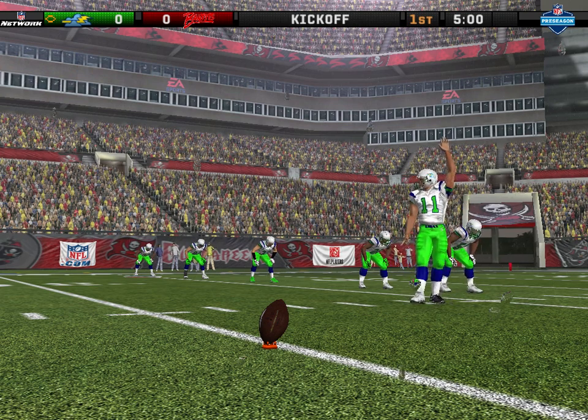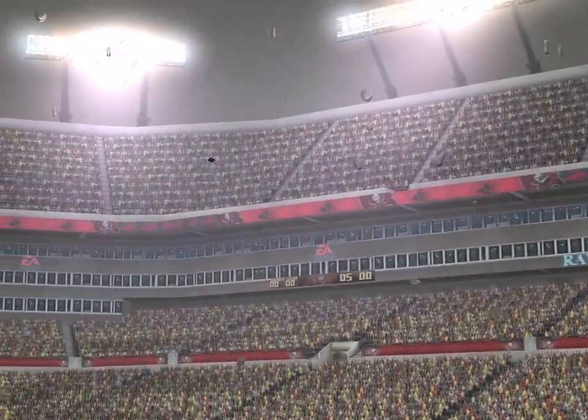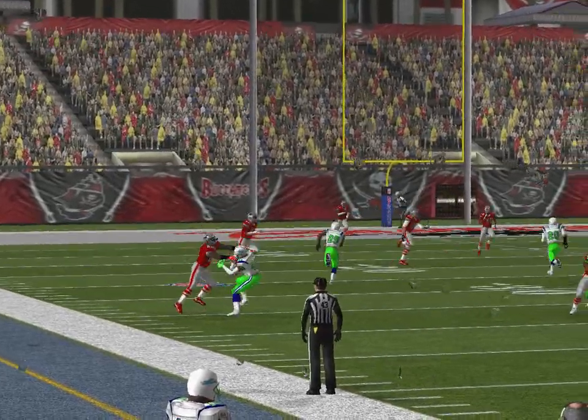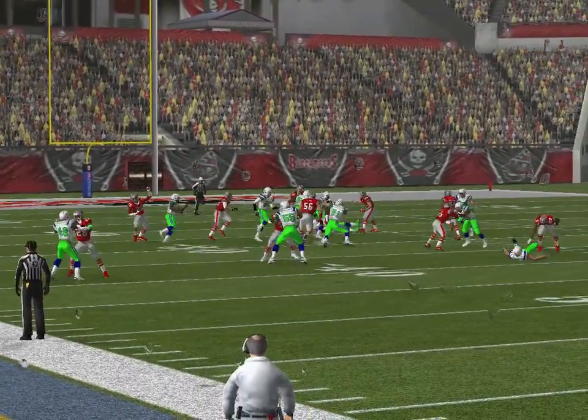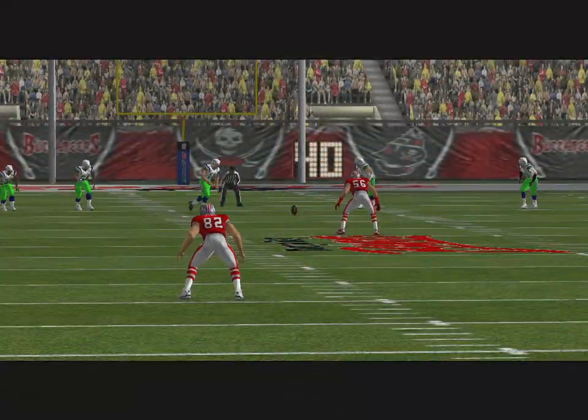Number 11 will be kicking off to start the game. Number 41 back deep to return. This one is fielded by number 41. Number 41 has a nice return, taking it back to the 31.